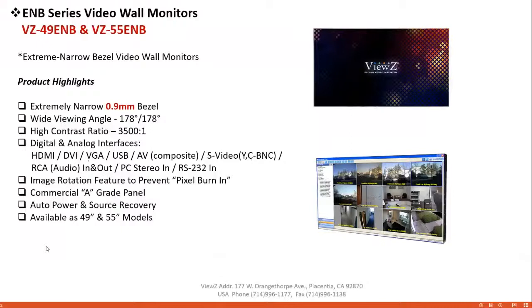And that's why you have what's called a screensaver on your PC and things like that, so it doesn't burn the image into your panel. But in this case, that feature is actually built into the monitor. So these are all commercial A-grade panels, once again, as with all of our other ViewZ monitor products.